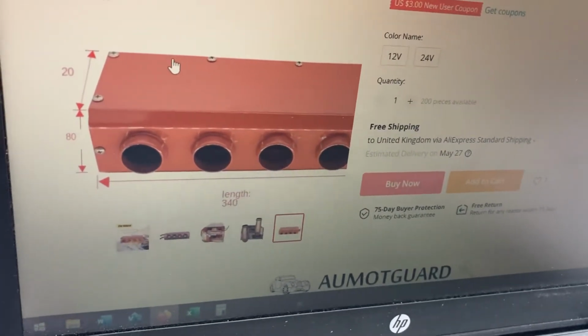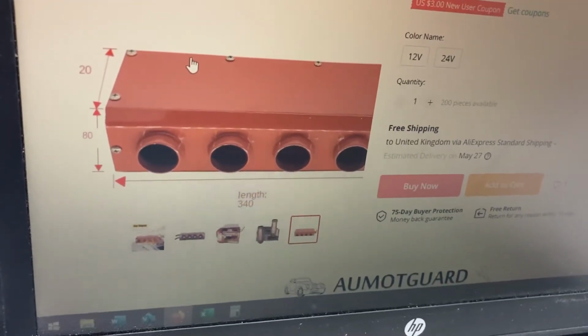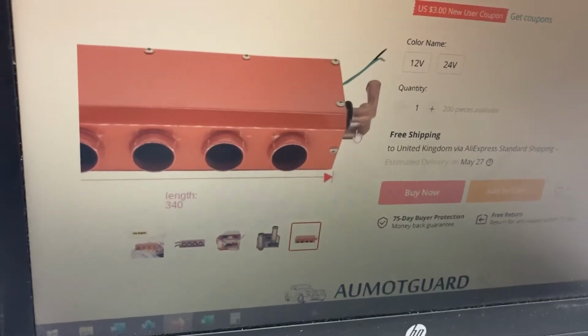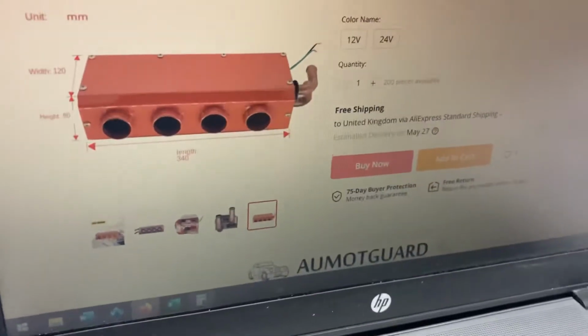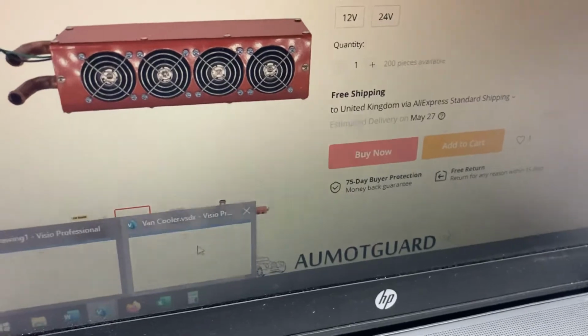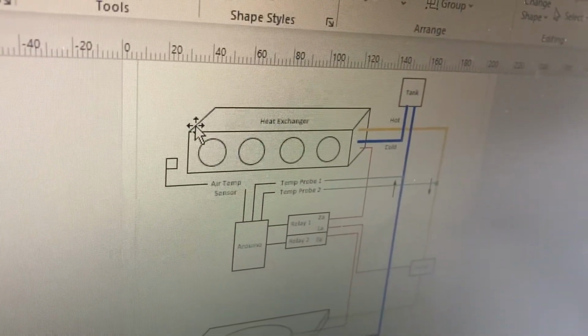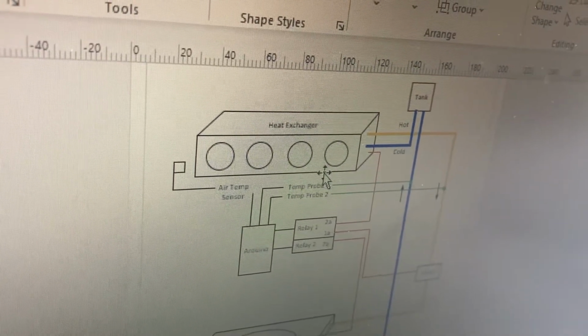If we introduce cold liquid in there, colder than the ambient air temperature in the van, then that heat should be transferred off and carried away down these pipes here. So this is the idea we came up with. Sorry, this is another unplanned and poorly researched video. But yeah, here's the heat exchanger. That's the unit we just saw.